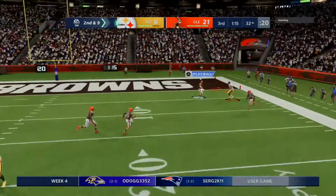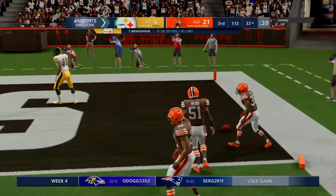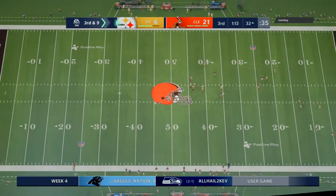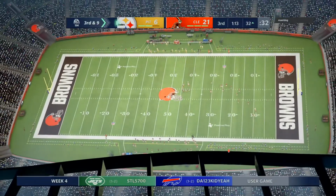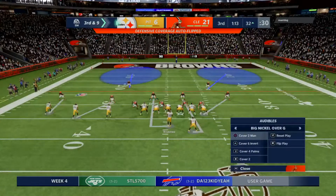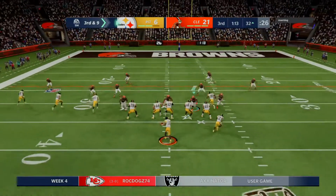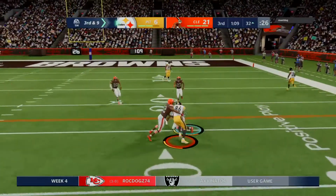He sets to fire deep, and that'll be incomplete. Took a pretty good shot as he tried to pull that one in. Couldn't hang on on 3rd down. Well, the passing windows are just not there. That's just another example of how great this defense has been all game long. And that's exactly what a top 10 defense can do. They can really change the game tempo and frustrate you as you try to execute offensively.